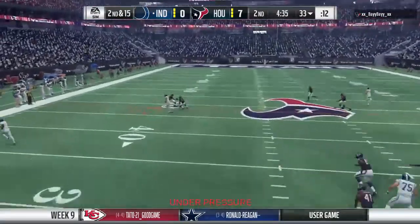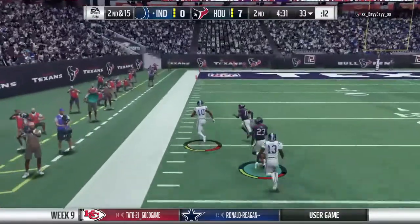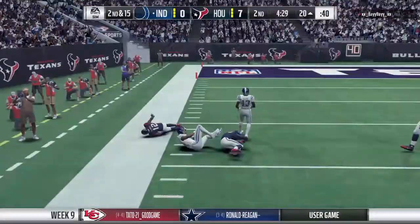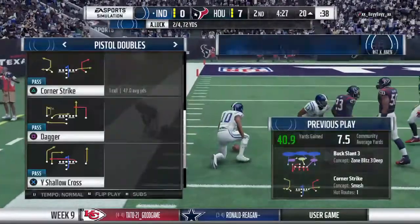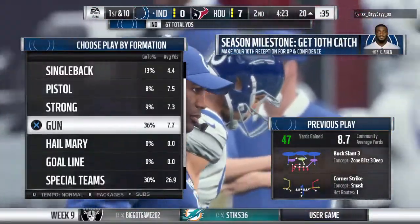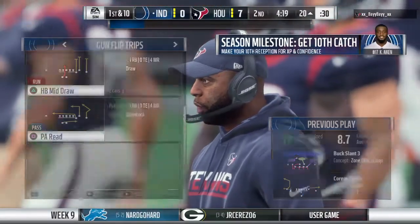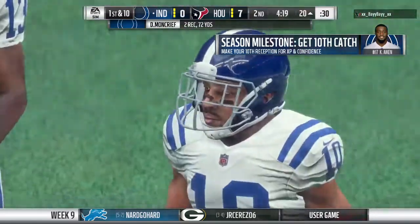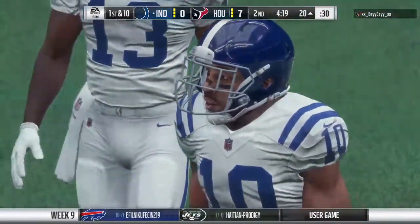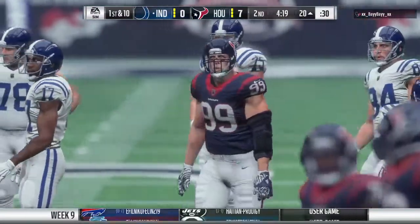Here's Luck. Completes it to Moncrief, left side. And he'll be down deep in Houston territory. A big play there for Indy. 47 yards. Crash now, crash. He wasn't ready. He wasn't ready.